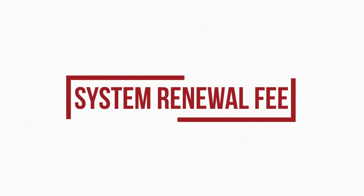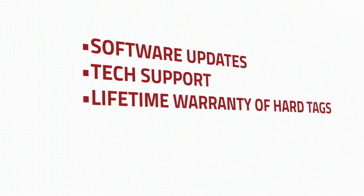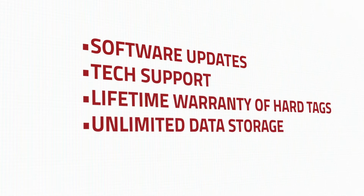Yes, there is an annual maintenance fee when purchasing the command and control platform. The annual maintenance fee for Guardian RFID is known as the system renewal fee. The system renewal fee will cover everything from software updates, tech support, the lifetime warranty of your hard tags, and other important benefits to your facility. The price of the SRF will depend on the size of your facility and the scope of the deployment.